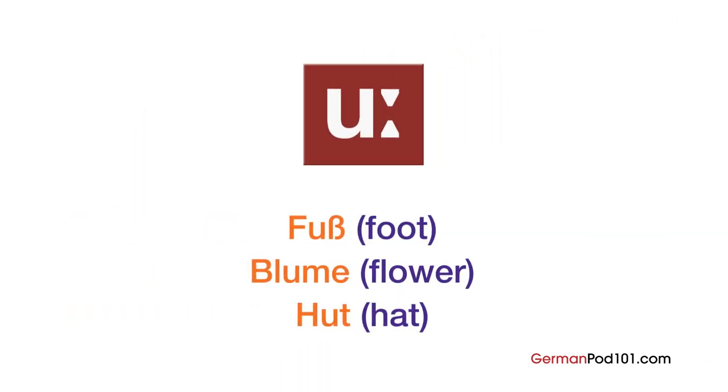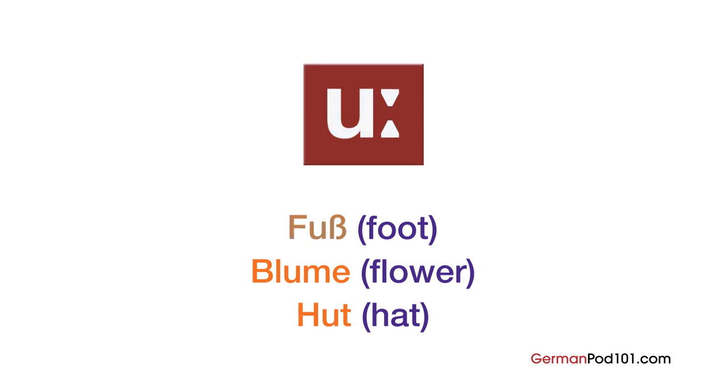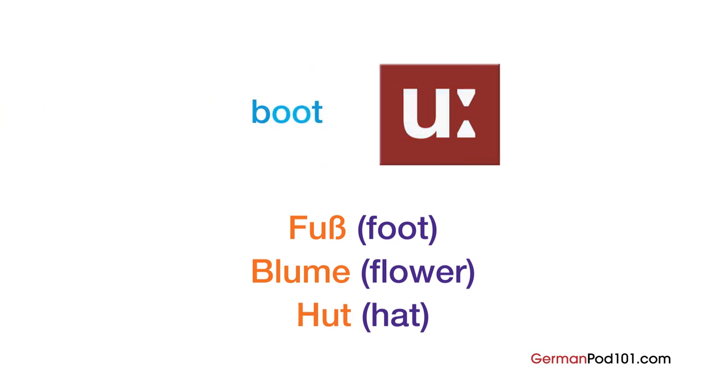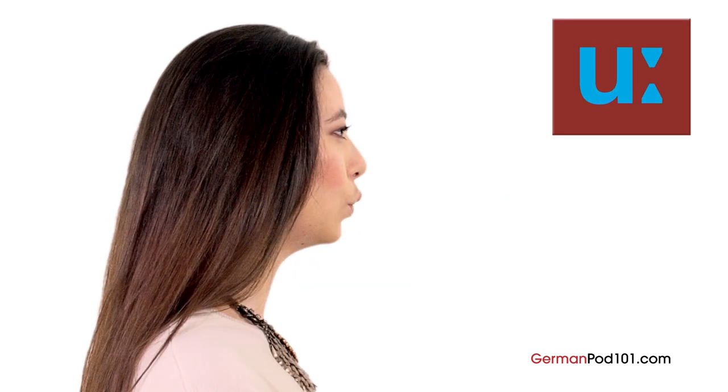The next vowel is U, as in Fuß, Blume, Hut. It's identical to the double O sound in the word boot. U. U. U. U.